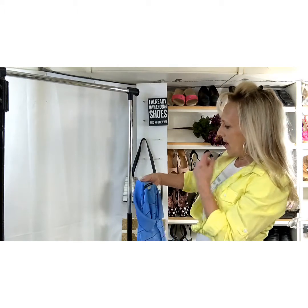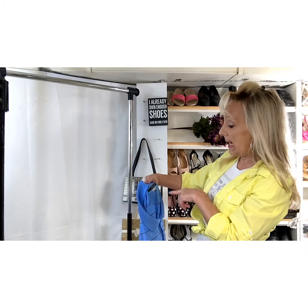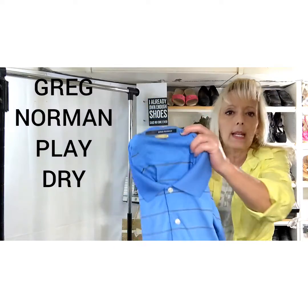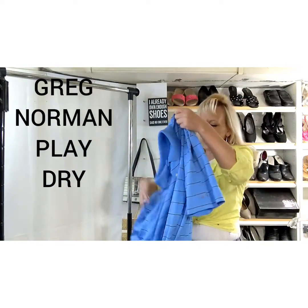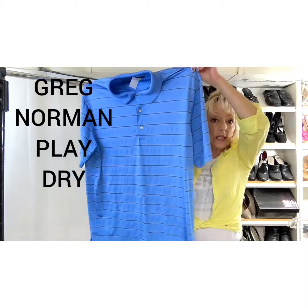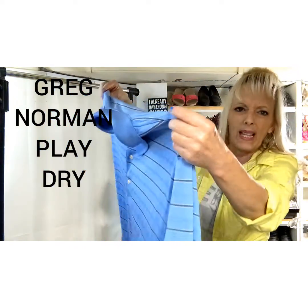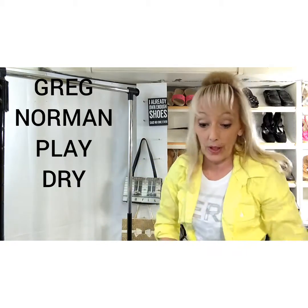Yes, they are. And this is a Greg Norman Play Dry, and it's an XL striped, and that's what that looks like. For years, I never even put this brand up because I didn't think it sold. Some pieces do, more than others, but it is a brand that does sell, and it's striped. It's polyester or whatever material, and I'd say maybe $10, $15 or something like that.